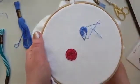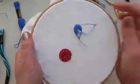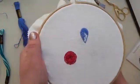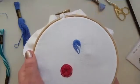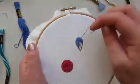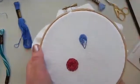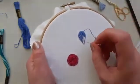And when you sort of get to the side, you kind of have to judge whether you're going to go inside the shape or outside the shape. I think I'll go inside for now, and then my next one that I bring up in my next row, I'll go outside that split stitch line, so I know that that line is covered. So I've got a long stitch, so I'm stitching one short one, up through the short stitch, and stitch a long one.